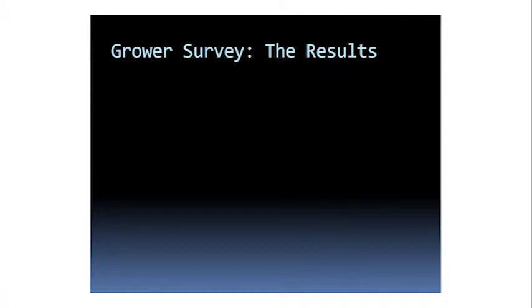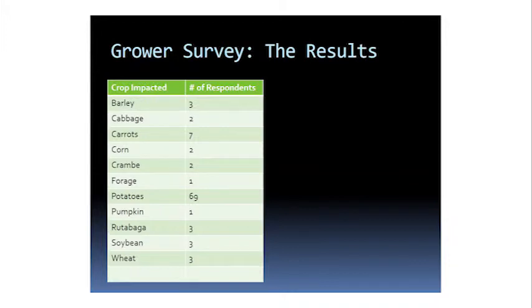So what crops did they see that damage in? Well, they selected where it was, and these are the crops that were listed as experiencing damage and the number of respondents. Of course, you can see the number of potatoes, which is what we expected. There was a lot of potato responses. But our carrot growers are really being impacted. And really to demonstrate here, it's all crops. We have grain crops in there, we have corn, we have cranberry, we have pumpkins. Rutabaga has definitely been on the rise. I know I've been working in fields with other projects where they hadn't experienced damage before, and we are starting to see it now.